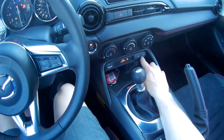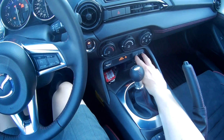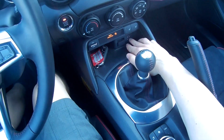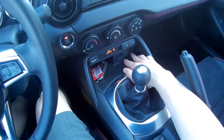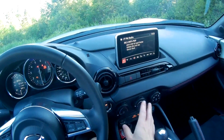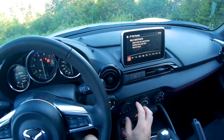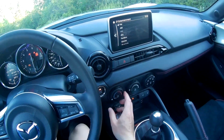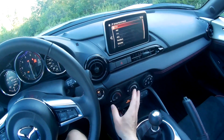You've got 3-position heated seats here for both the driver and the passenger, and you've got 2 USB plugs and an auxiliary plug here as well. Manual climate control, which is kind of a bummer. I guess they saved the automatic climate control for the GT, but you're still paying $45,000 for this car.